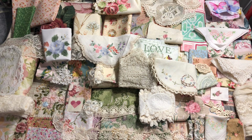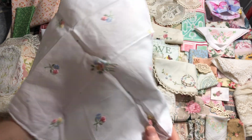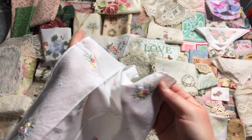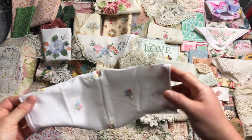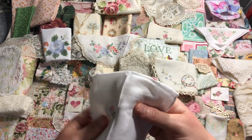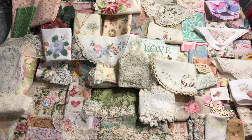I've still got a massive pile of little handkerchiefs here. Look at this one. I don't know if I can actually use this one unless it is stained, but it's got the most detailed little bits of embroidery all over it. It is a rich little embroidery piece, even little dots embroidered on it. So I'm not sure, that one might have to be kept as a special.